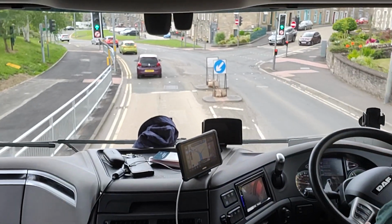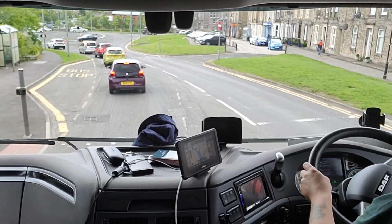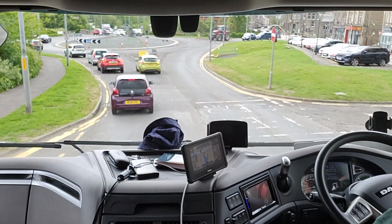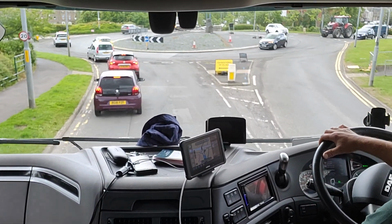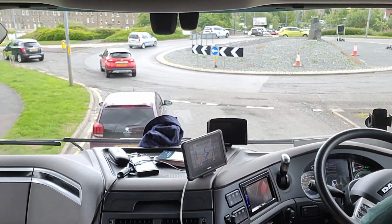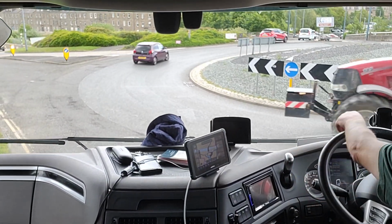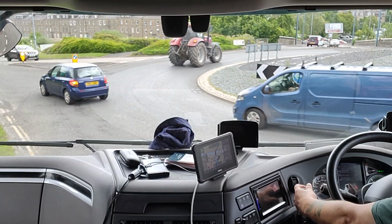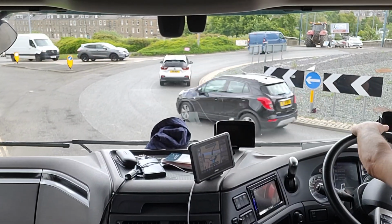Yeah, we're going to turn right at this roundabout in a minute, and I went the other way, I ended up going towards Kelso and Jedburgh on the A698. That's the way I turned. So we're going to go right here. Go around the roundabout, third exit, A7, Commercial Road. Just mindful, tractors coming out, and traffic. Mindful of anything wanting to try and cheekily squeeze round us. We're out.